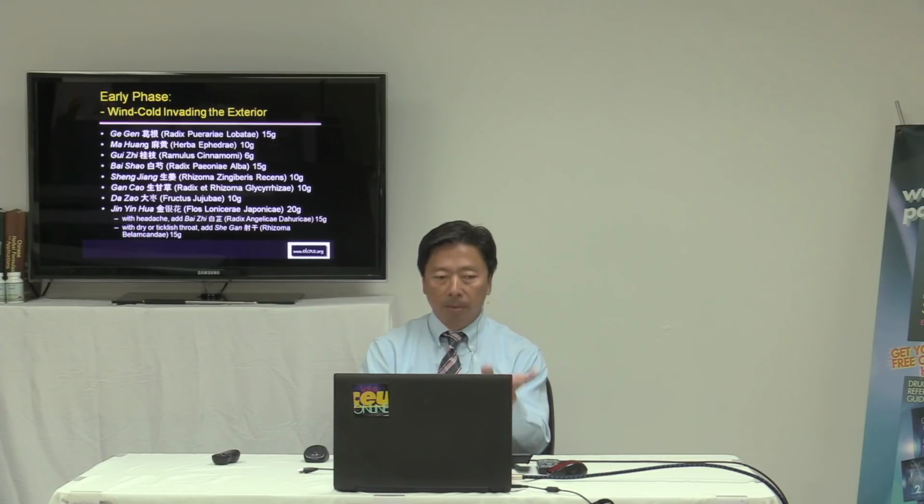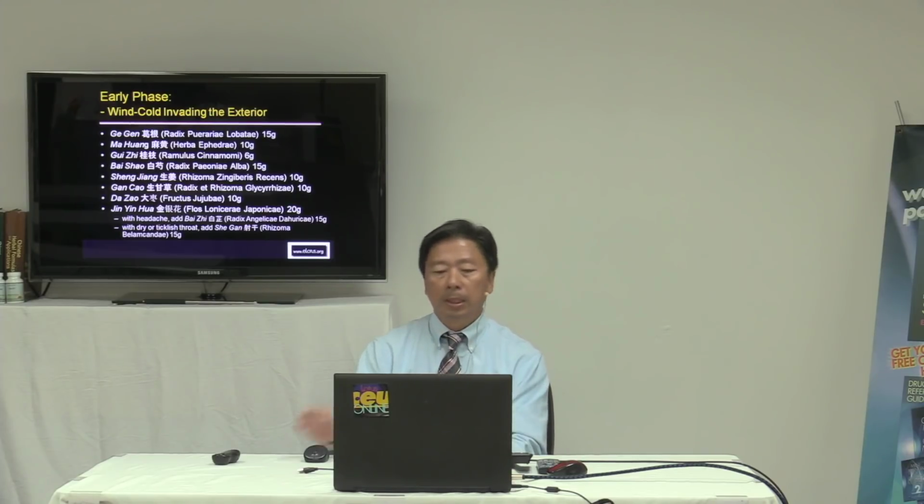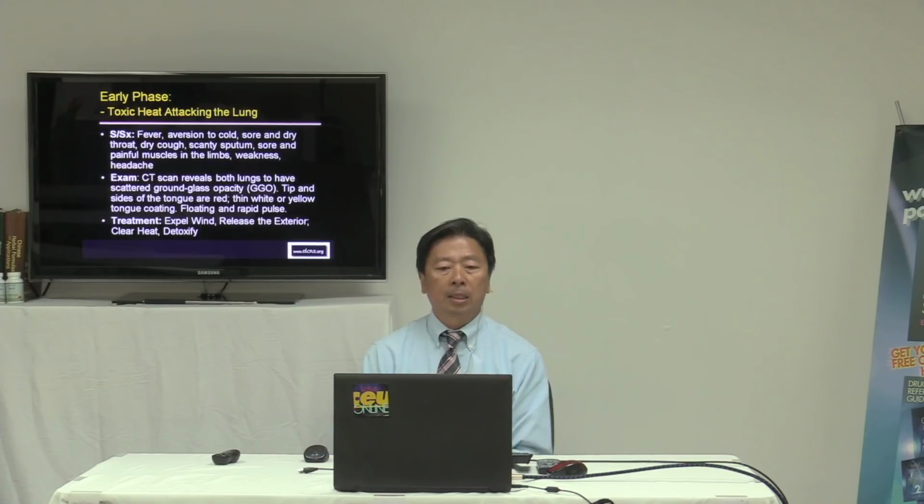But the modification here is that Jin Yin Hua, honeysuckle, once again is also added, because this is the one herb out of this formula that has a significant antiviral effect. So once again, not just to help the body to help itself, but also to add antiviral herbs. Historically, that's a heat clearing and eliminate toxin type of herb.